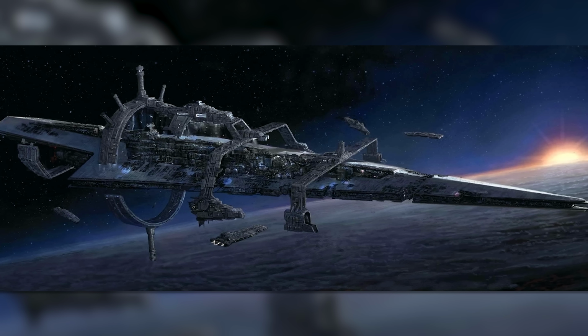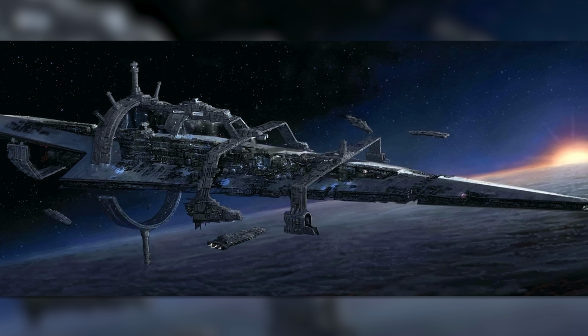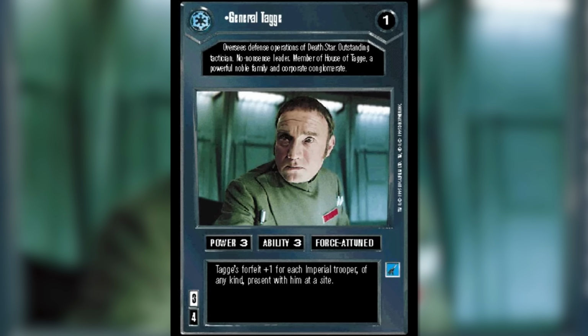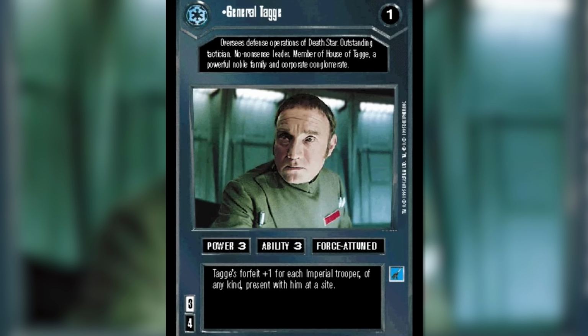It was built over the Kuat Shipyards. It was originally intended to be the flagship of Grand General Cassio Tag. He was the Imperial Supreme Commander who took over after the Battle of Yavin.